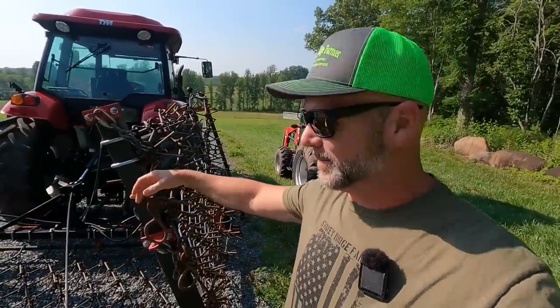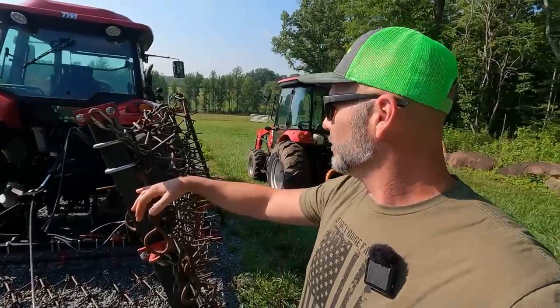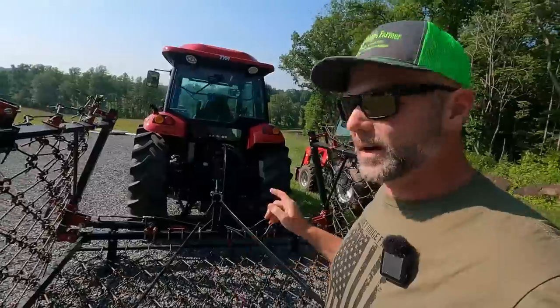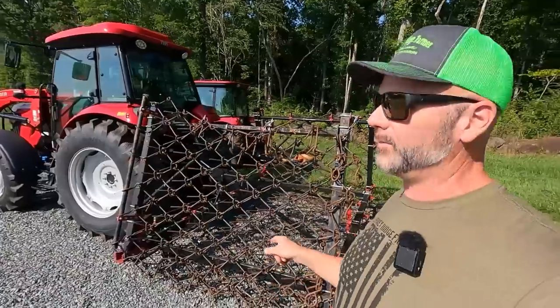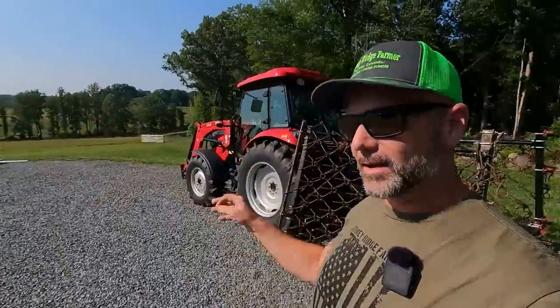So it's evening time here. The sun's about to go down. Now we got about 2 hours of daylight left. And what we've got to do is take Big T, the TYMT 1104, 110 horsepower tractor, and the Wingfield Batwing drag harrow, and go over and drag our pastures where the cows have been.